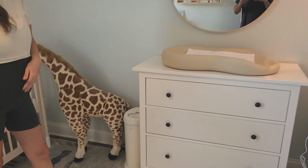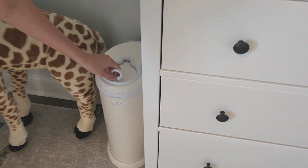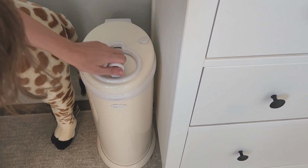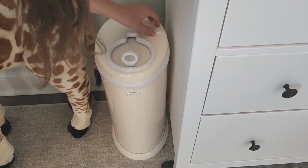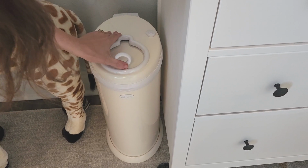And then for his diaper station, this is the Ubbi pail. This is the pail everybody has. So I like this because of two things. One, you can lock it. So right now it's locked, so when he's older, he can't get in there and mess with his gross diapers. Yeah, that's where the treasure is. Really nasty. But then you unlock it and you open it.